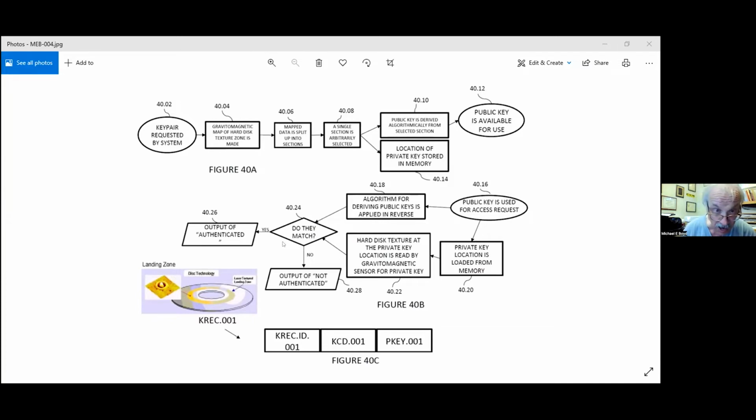Because most of the time when your computer's running, that little disk is spinning, and the head sitting right over that texture zone is not collecting the energy, it's just wasting it. And so that's what my invention is. And I have a patent pending to do just what I'm talking about.